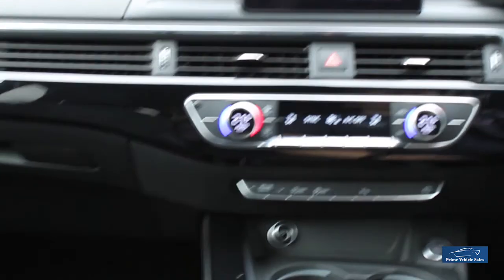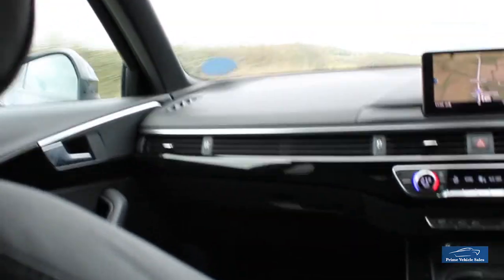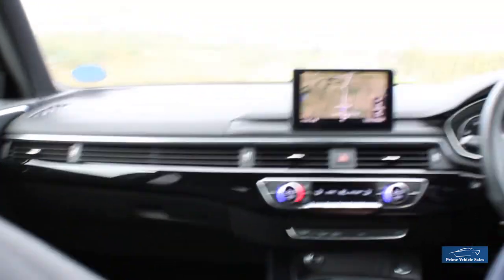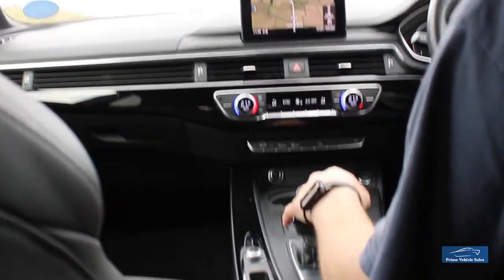Just driving up the road now, getting up to speed, going through the gears, nice smooth gear changes, seamless on these, really nice and easy to drive. Feels well, drives well, no squeaks or rattles, don't expect that with an Audi anyway. We'll try the brakes, bring it down, all good, stops nicely, pull away again.